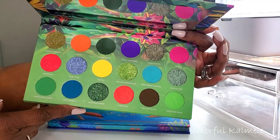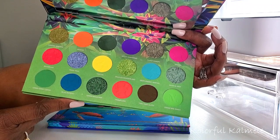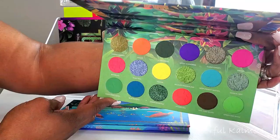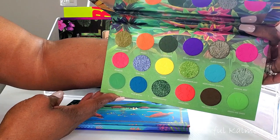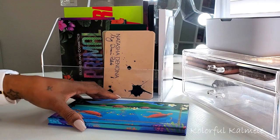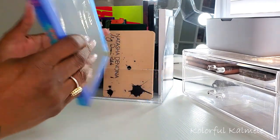Look at this color story. Get out of town. It's absolutely gorgeous. Oh my gosh. But yeah, this is one of their larger palettes. But the color story, oh, I about died when I saw it. It's so, so pretty. And then I have here, yeah, this is the Paradise Islands.